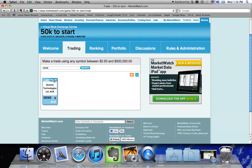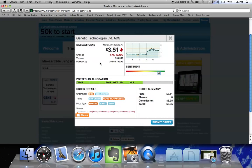So let's say I've decided to go ahead and trade Gene. I'm going to go back to my trading block here and click on the word trade, which is going to bring up my trading screen. It's going to confirm that I want to buy the stock Gene. It's currently trading at $3.51. I can buy or I can sell short. I can make it a day order or I can make it good till canceled.